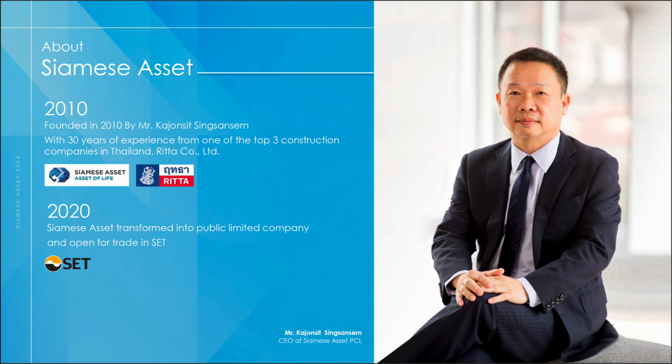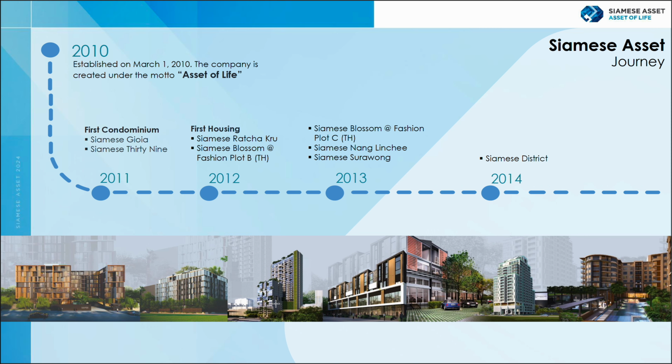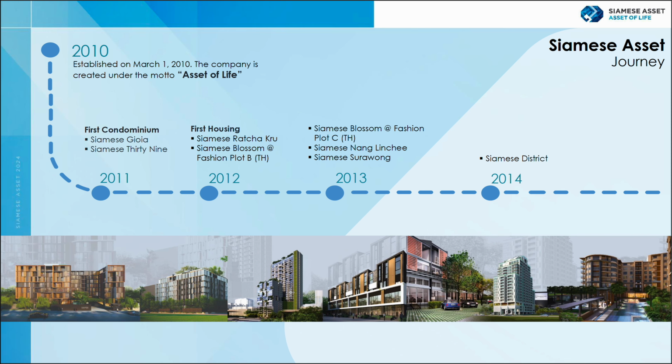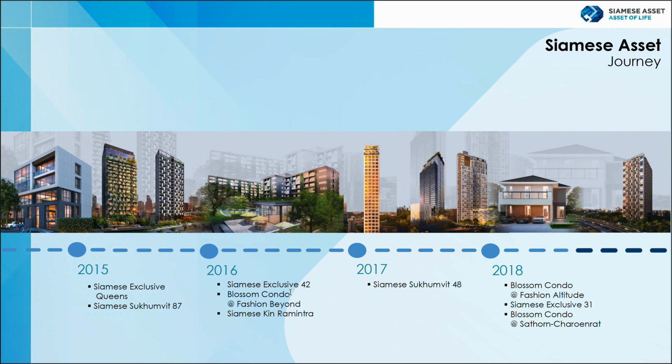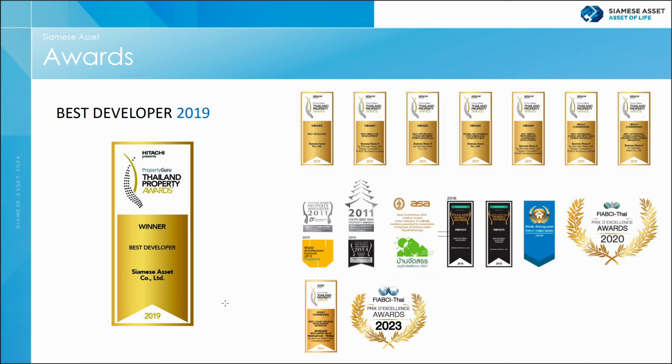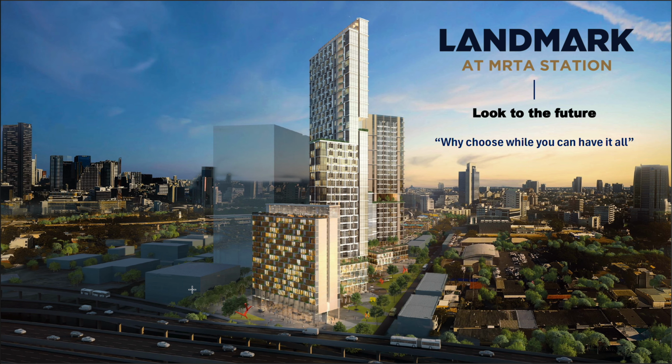Some information about Siamese Asset, but we're not going too much into it. They were listed on the Stock Exchange of Thailand about 4 years ago. These are some of their developments. We've done some projects by them before. I think my colleagues and I did Siamese Exclusive Queens and Siamese Sukhumvit 87 previously. And then they won some awards, Best Developer Award in 2019.